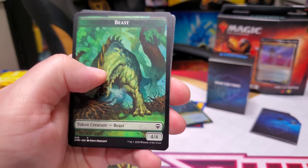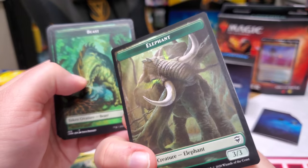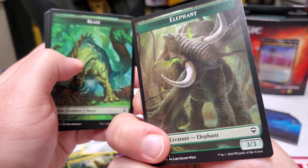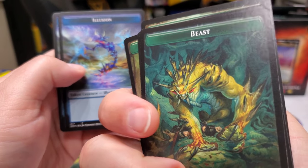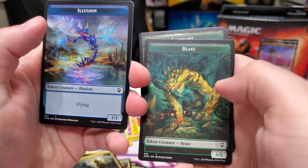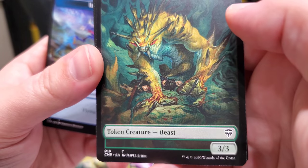And then tokens. Oh, and these are the double-sided ones they were telling us about. Double-sided. We got a beast on that side and an elephant. Oh, that looks crazy. Look at his eyes. It's like Spawn if you turn into an elephant. Beast. Oh, they're different. One of them is beast on two sides. It's like a werewolf beast. I don't know what that is. Oh, he just killed somebody.